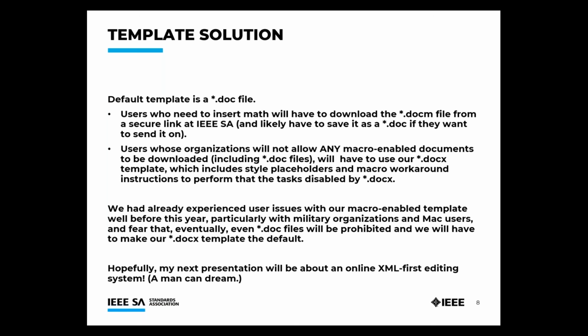Even in that case, we found users who are unable to open the document once they download it. Different people's servers or home corporate systems won't allow them to use a docm. Sometimes not even a doc. We saw this already over the past couple of years with a lot of people in the military. A lot of corporations were no longer allowing it to be downloaded.